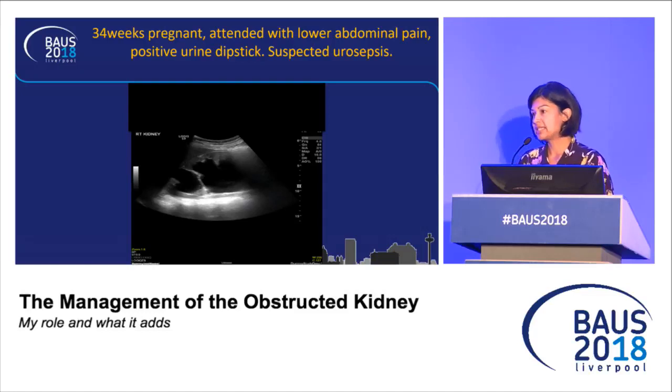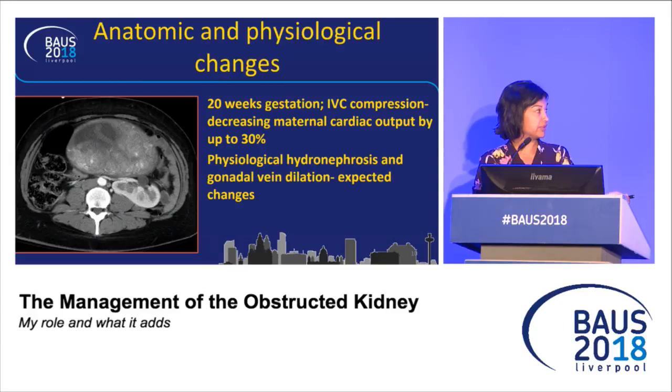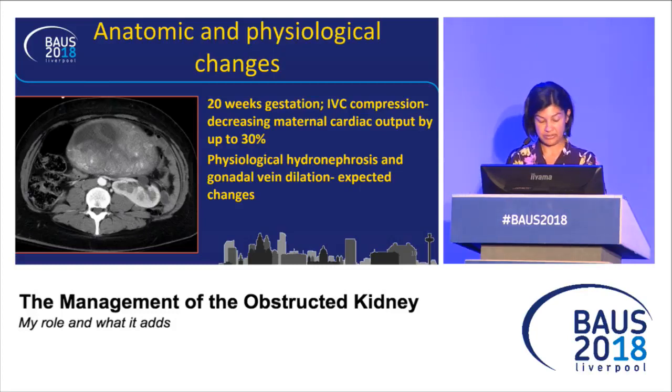I just wanted to touch on pregnancy from the radiologist's perspective. Clearly in this case, I don't think there would be any argument about putting a nephrostomy in. The patient was septic, she's got gross hydronephrosis, possibly some cortical thinning. But as we all know, a lot of the cases aren't that straightforward. This is because of the gravid uterus compressing the renal vein and the IVC. After 20 weeks gestation, there's significant IVC compression, which decreases maternal cardiac output by up to 30%. And it is normal to get this physiological hydronephrosis and gonadal vein dilatation.